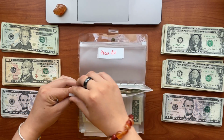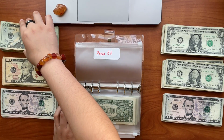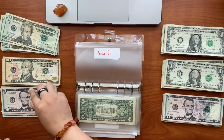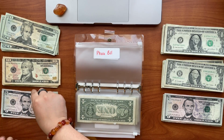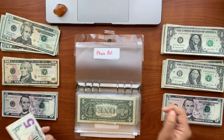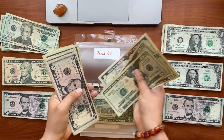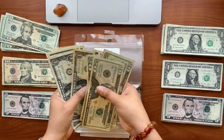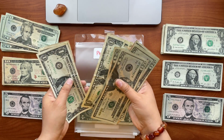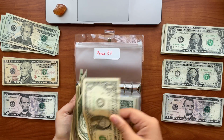And next I have phone bill, and phone bill is going to be getting 106. So 20, 40, 60, 65, 70, 75, 80, I'll do 90, 20, 40, 60, 70, 75, 80, 85, 90, 91, 92, 93, 94, 95, 96, 97, 98, 99, 100. 1, 2, 3, 4, 5, 6.